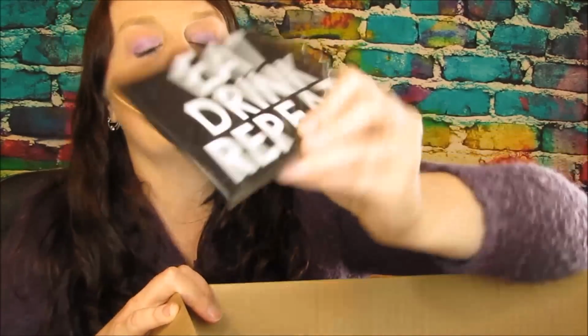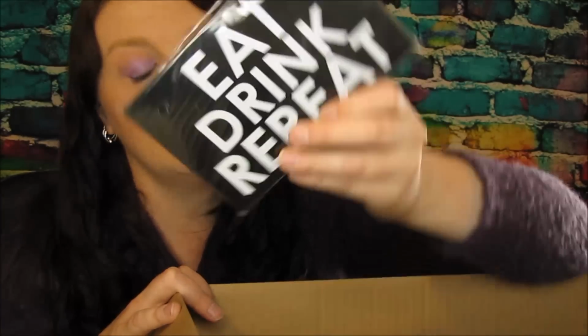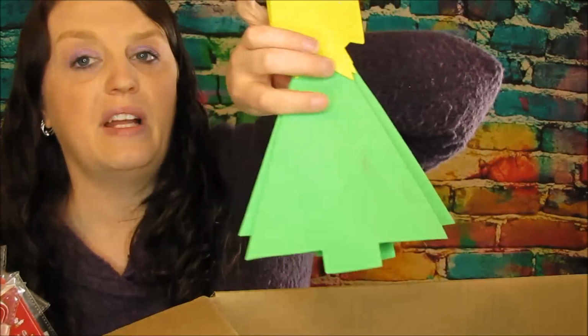I got these wood signs. Now I was looking at making a craft project with these, but these are just a wooden postcard. These were $1.50 originally, but this says eat, drink, and repeat, so I think that's kind of cute. I got some football ornaments, and then I got tons of these tags. Holy crap. I got 3 more of those eat, drink, and repeat, and then I got, these are kind of dirty, but whatever, some foam shapes of like a Santa, or a Christmas tree with some stars.